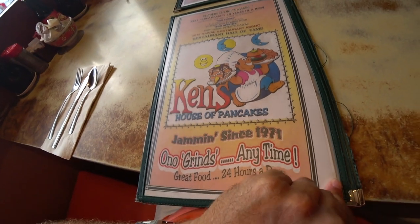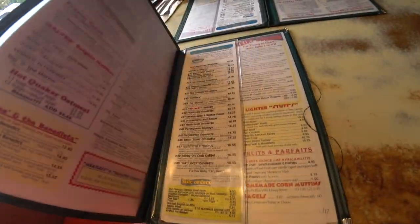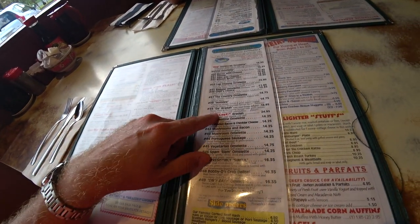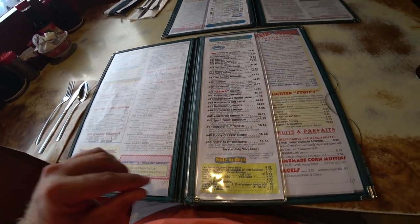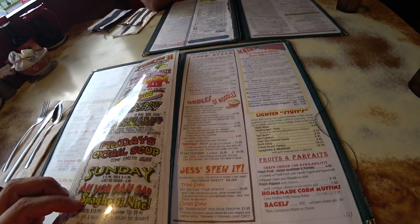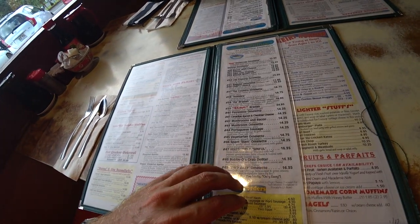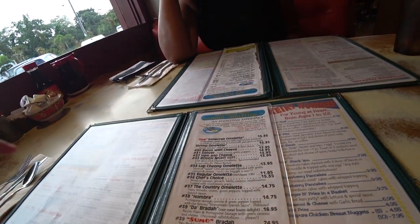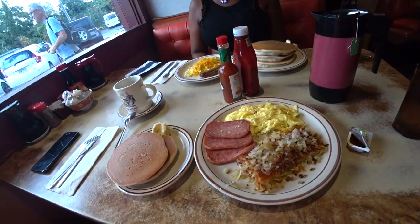So we're at Ken's House of Pancakes. They got so much on this menu. The menu is huge, but it's reasonable. Tons and tons of food. There's a lot of authentic food here too, right near the port. The coconut pancakes, the macadamia nut pancakes. They have mushroom. It's pretty reasonable. A shrimp omelet. That sounds good.